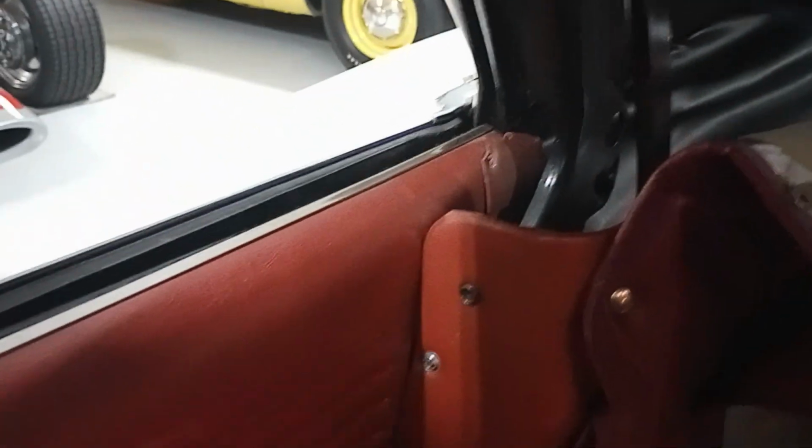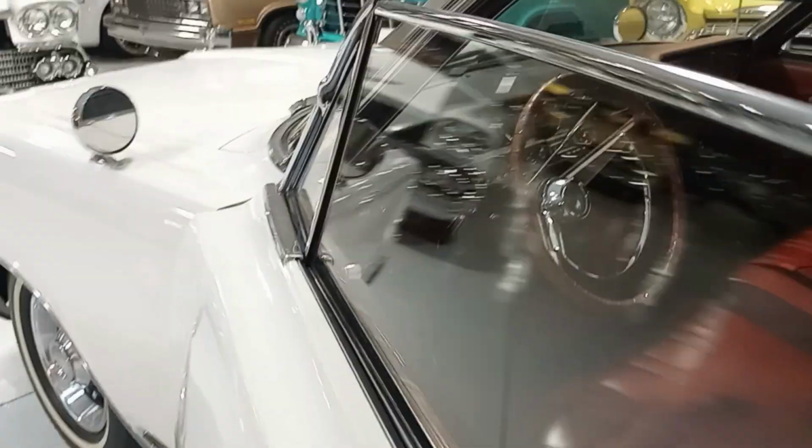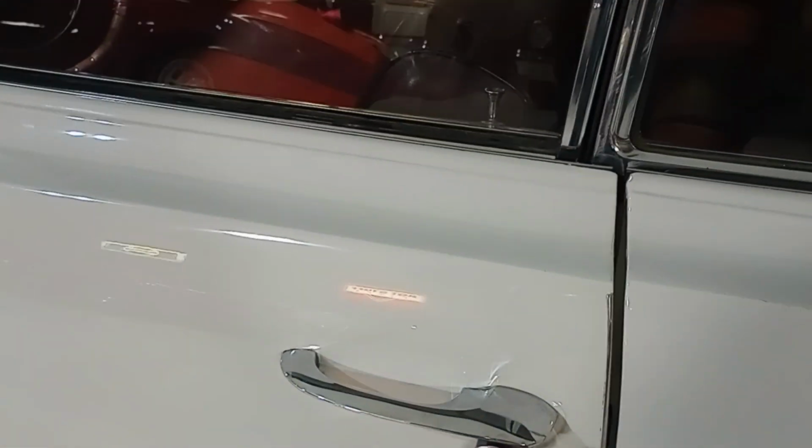And let's see here. Oops, let me roll this window down. Put this window down. You can see. Roll this window down. Old school. Love the sound of that door. Same thing over here. Love that. Door panel on the driver's side looks really, really nice also.